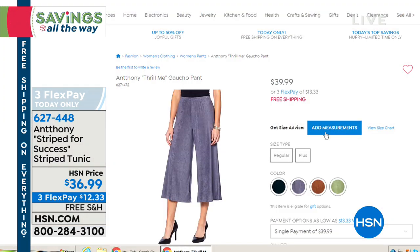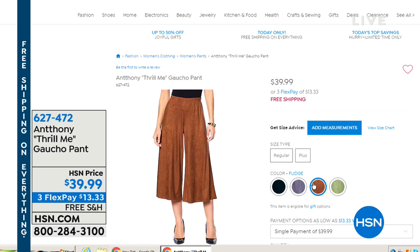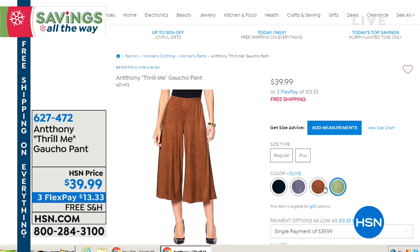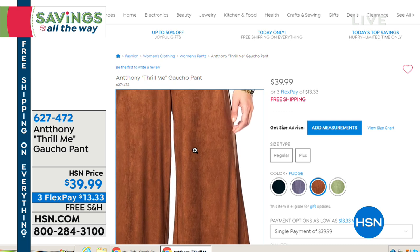Alrighty, we mentioned those gauchos. They're so cute. And that's what Ingrid was wearing in the black. We also have them available in charcoal. We have what we're calling a fudge, which is almost like a burnt orange. And then we have olive. But that's all the Anthony Thrill Me gaucho pant. It's $39.99, but free shipping today, too.